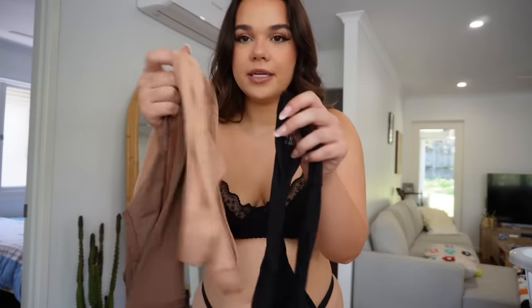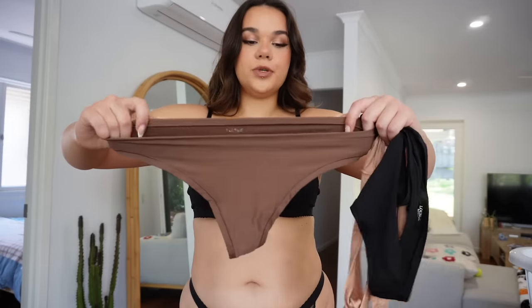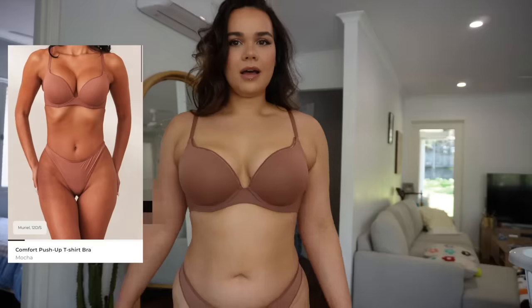And I love, in my opinion, every girl needs a good collection of seamless undies, and Lounge has these seamless undie packs with the three colors. So we've got brown, tan, and black. These ones are the thong version, and I can tell you, they are very comfortable. They feel super soft and stretchy as well.